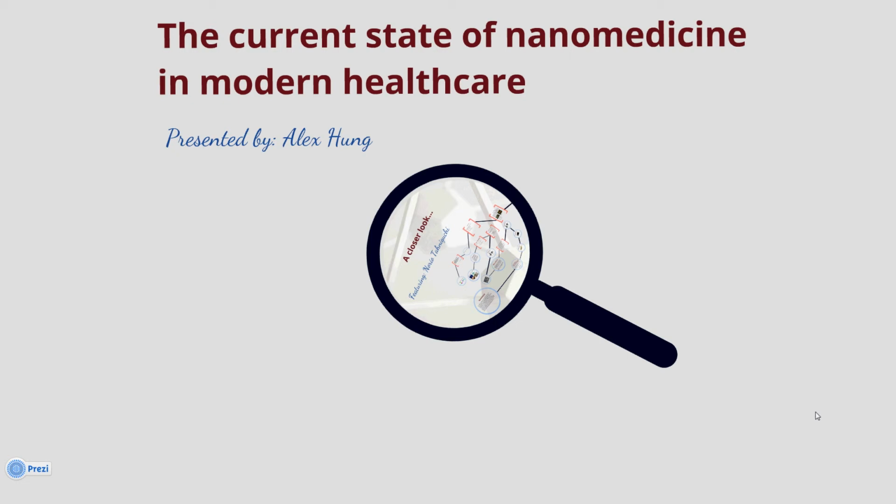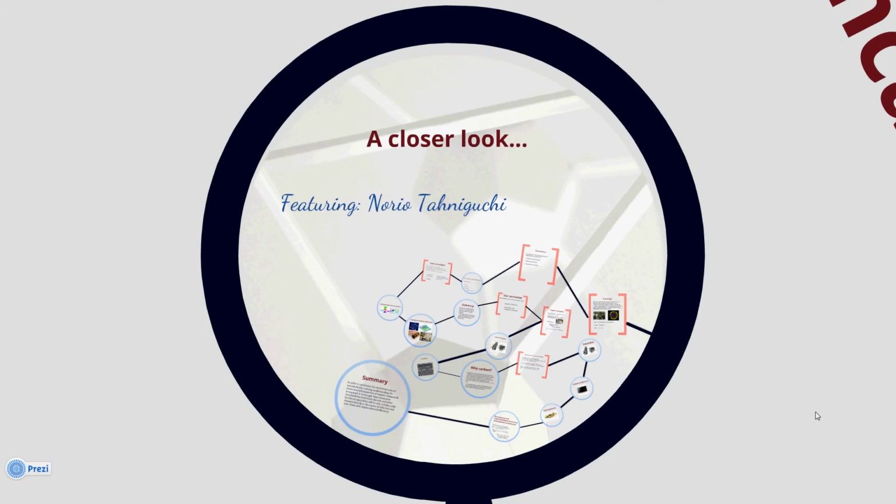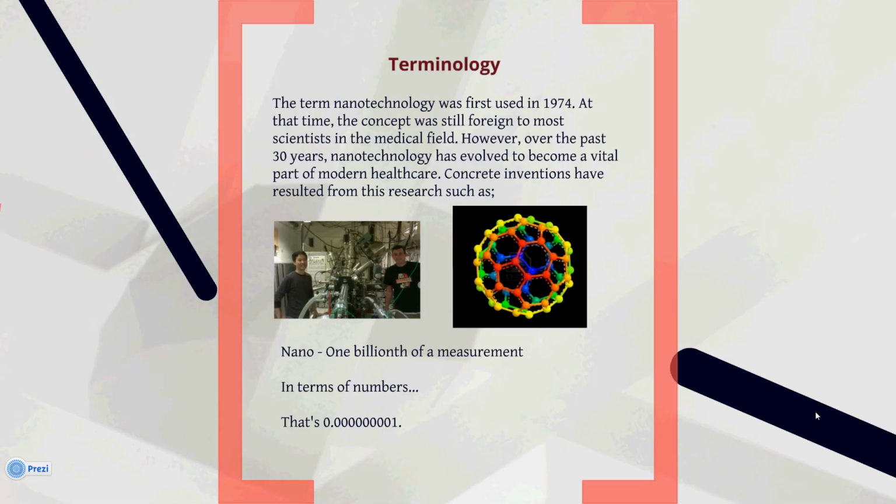Today I'm going to present the current state of nanomedicine in modern healthcare. Let's take a closer look, featuring nanotechnology. Well, the term nanotechnology was first used in 1974. At that time, the concept was still foreign to most scientists in the medical field. However, over the past 30 years, nanotechnology has evolved to become a vital part of modern healthcare.